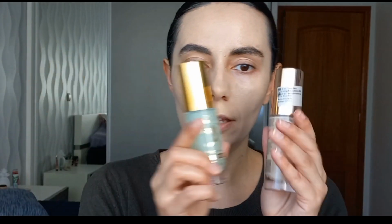Yes, so far the foundation didn't ball up with this primer, so it just happened when I was rubbing the primer. Maybe it has something to do with my SPF underneath or something like that.